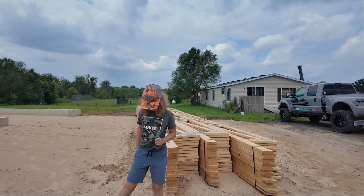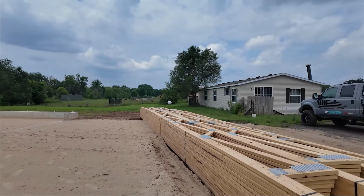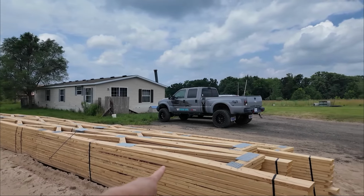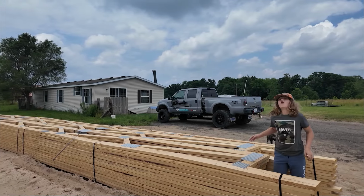So we've got a bad delivery of wood. We have trusses that were delivered too early. Right here, these were just dropped off 2 days ago, 3 days ago. And it looks like they might possibly already be warping. Right here, it looks like they might be bowing, but it could just be because of the ties on there. Yeah, there's not much to be done on that.